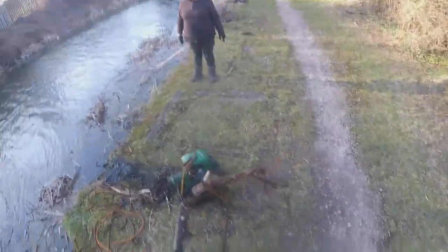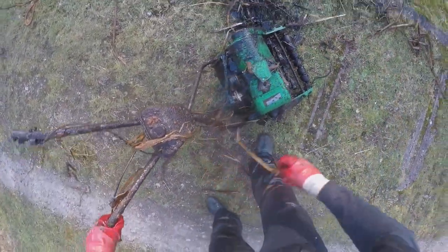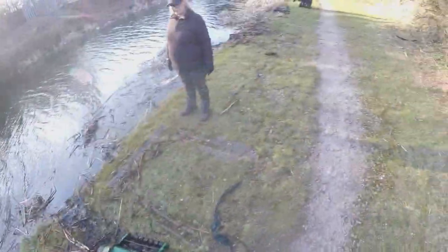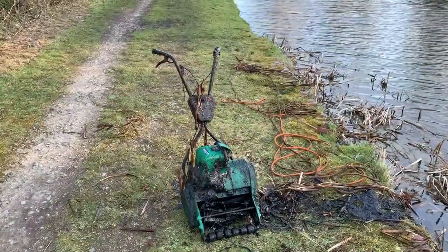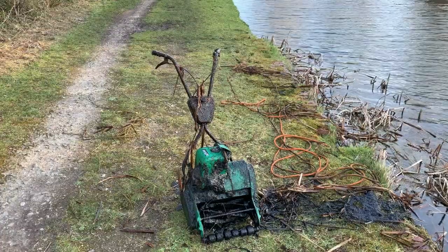It's the first time I've pulled a petrol lawnmower. It's been good in its time. It would, wouldn't it? Yeah. I'm actually happy for that. Yeah. That's my best find of the day. Can I actually say, it's the first time I've had a petrol lawnmower. That's complete. There we go.